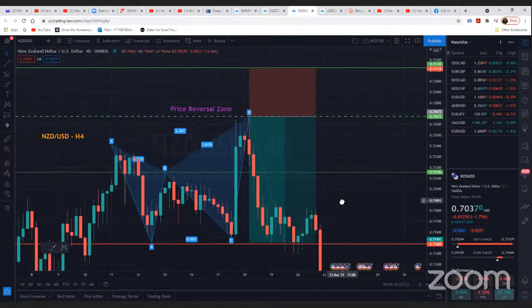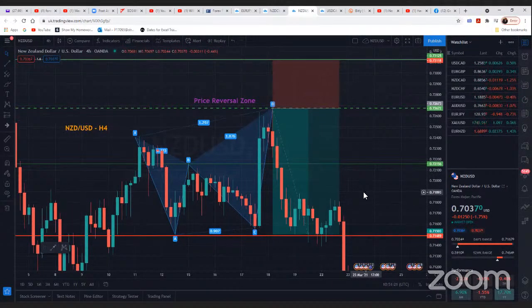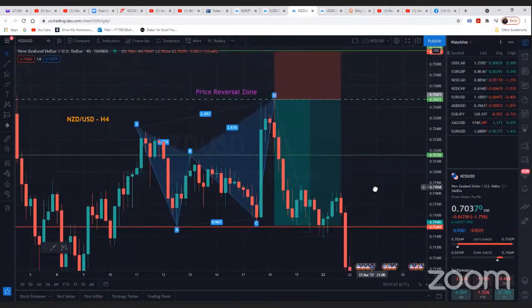I don't know if anybody is still in this trade, if you took this trade with us. I think this was posted in the free Telegram channel. If not, I'm not sure if it was for the VIP members only. Let me quickly check if I posted that in the free Telegram group.